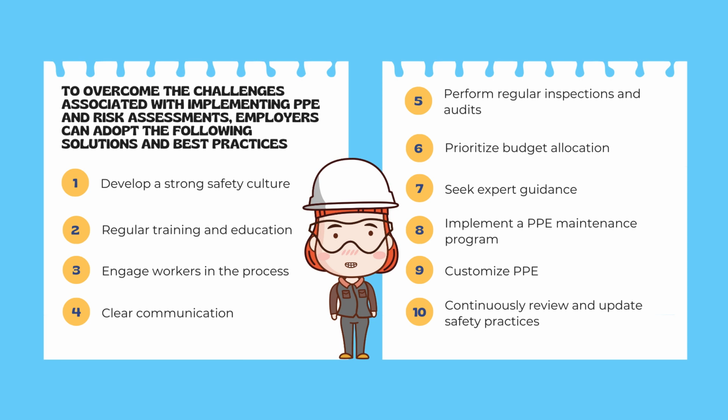Number 4. Clear communication. Ensure that all employees understand the hazards present in their workplace and the appropriate PPE required for each task. Use clear, concise language and visual aids, such as posters and signage, to reinforce safety messages.